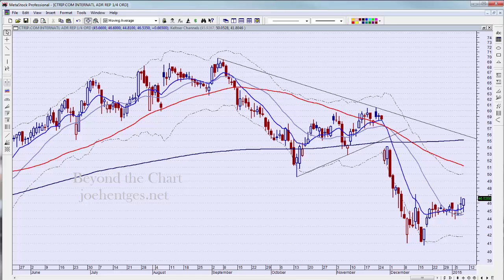But we're getting the moving averages crossing. We're getting some nice pulling up in here. But right now, as long as the 21 is below the 55, the intermediate trend is to the downside. And so I am wary about doing anything counter trend right now.